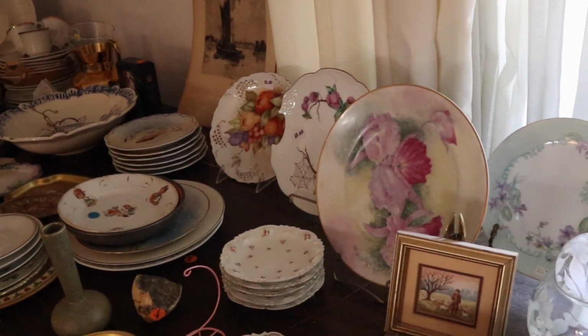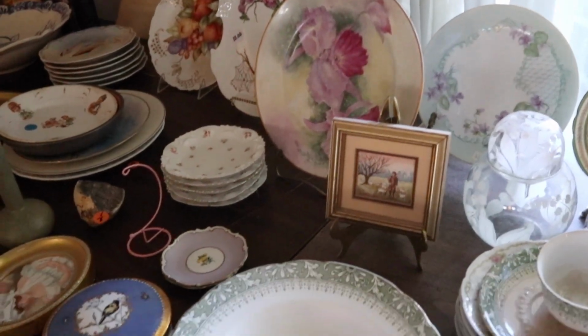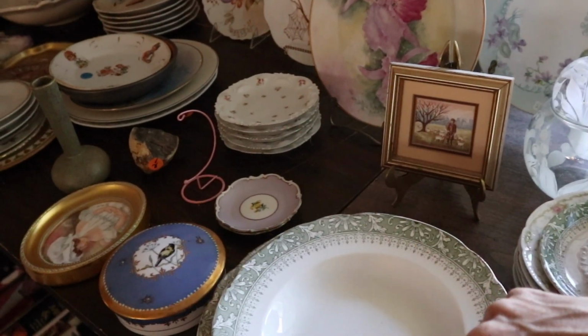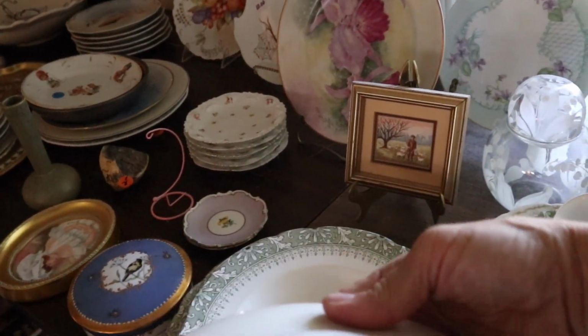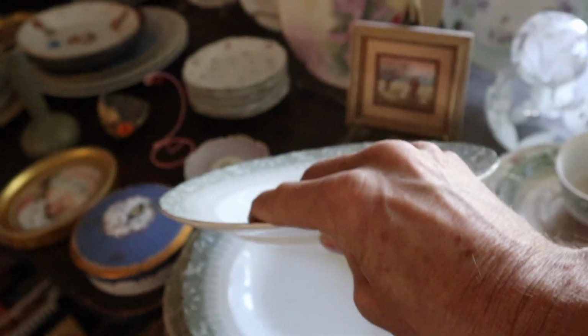Now, they did print this out, so we'll take a look where you see this pattern. This is a rather old pattern, this green transfer ware. And it is Mercer China. Mercer China from Ardmore, which is English.